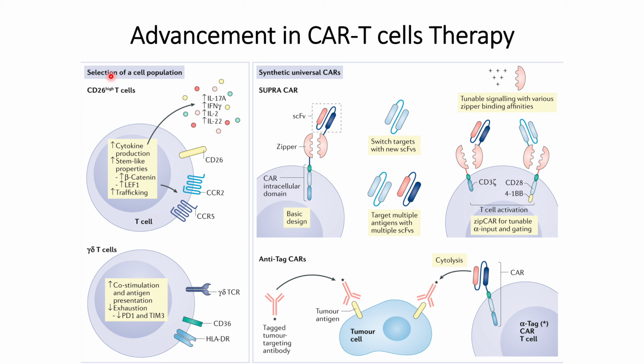That's why one of the most popular T cells used for chimeric antigen receptor is the CD26 high T cells. What are the advantages of CD26 high T cells? They replicate the function similar to stem cells and release high cytokine production. That is, the immune response is high whenever it detects tumor cells that have an antigen similar to the chimeric antigen receptor. It has stem cell like properties, like activating beta actin and LEF1, and the trafficking of these CAR T cells is high compared to CAR T cells produced in other T cells.